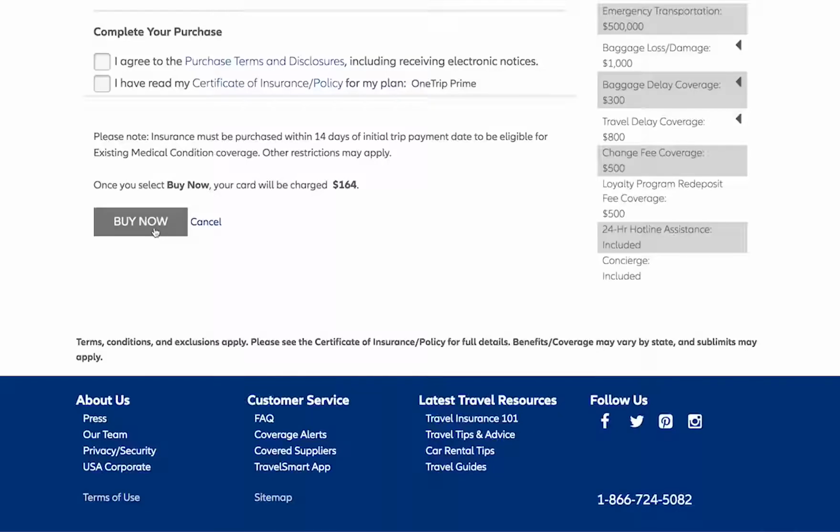Trip insurance is always a great idea, so you make sure that that big expenditure, that big investment is covered, just in case something does happen to go wrong when you're on your way to or from your trip.